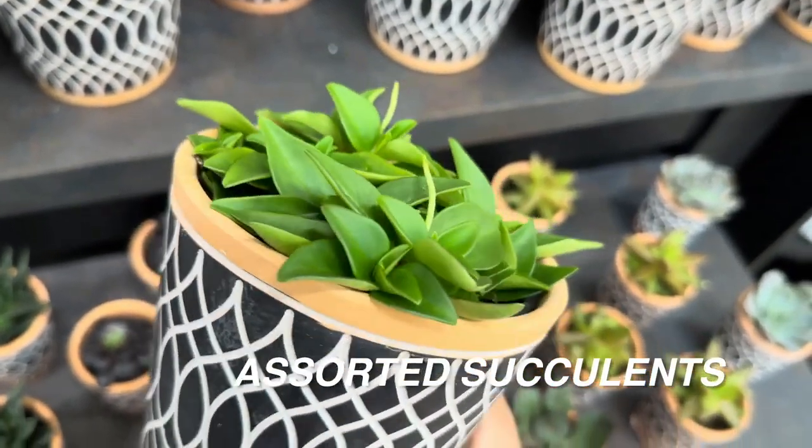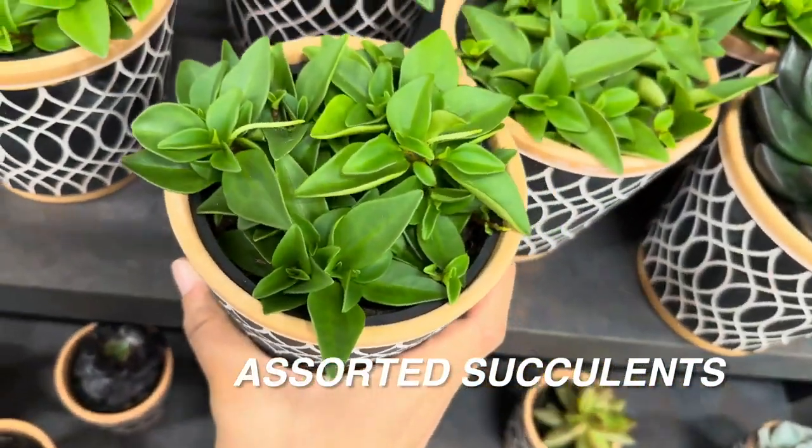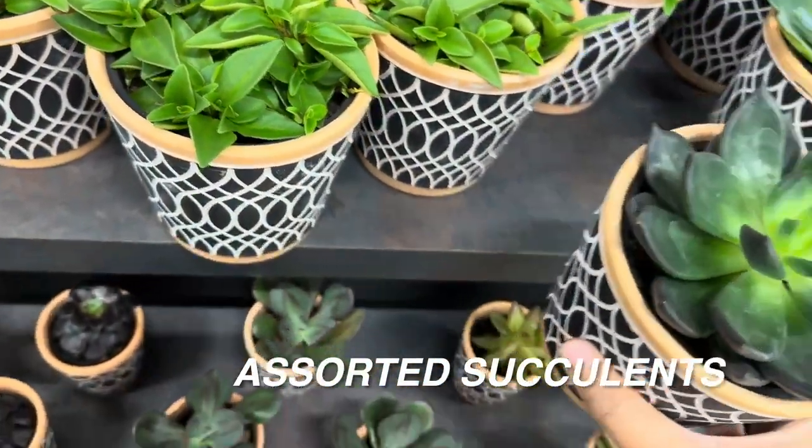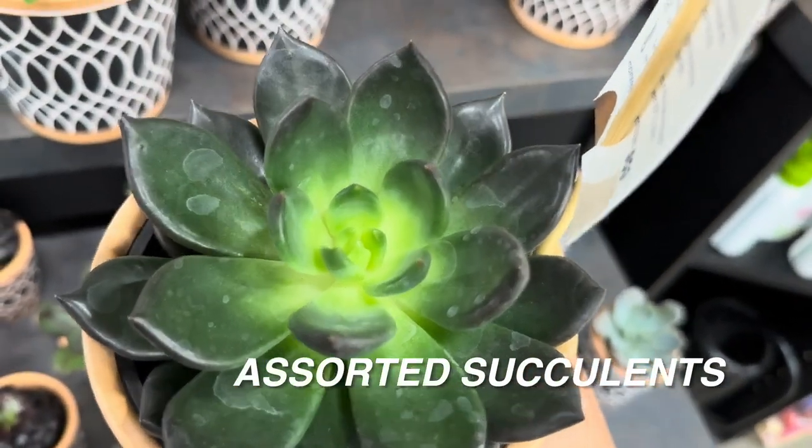And this one is actually blooming. Those little rat tail looking things show the blooms. I always find that interesting. And whenever you see a plant blooming, that means it's got the best ideal conditions. It's mature, it's happy, it's healthy.